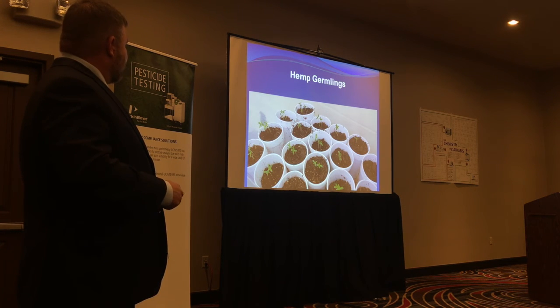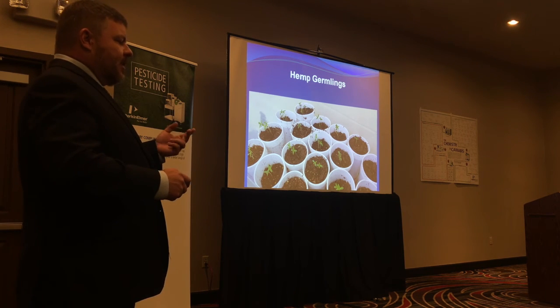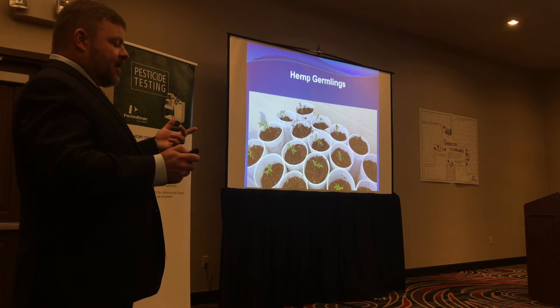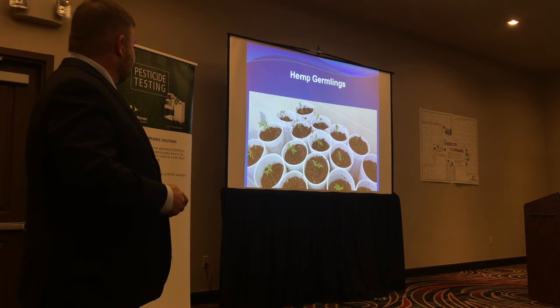Here were our germlings back in May. Got these started. We had 2 strains. These strains have all kinds of names. One is Special Sauce, and the other one's Hawaiian Haze. Those are our 2 strains.